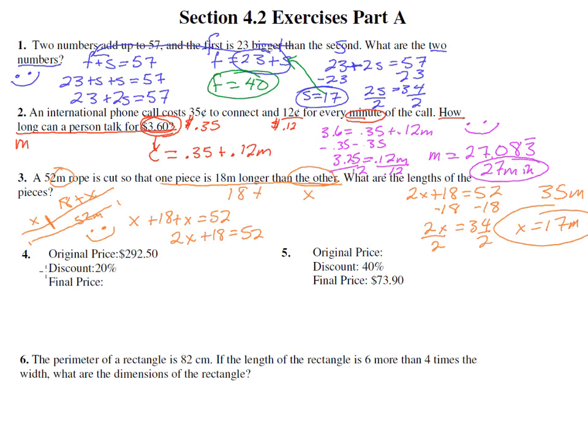Number 4. Here we have an original price of $292.50 and a discount of 20%. So this gives us the original price, and the discount means we don't actually need a variable. We just need to know how it runs. A discount is a subtraction. That's good. So this 20%, remember 20% of what? Percents also always need to be of something, and it will be of that original price.